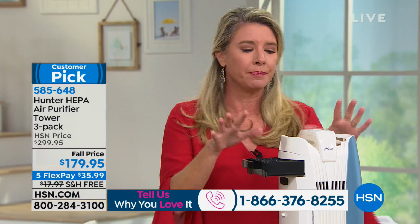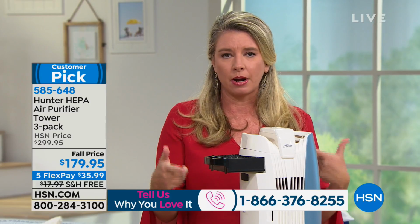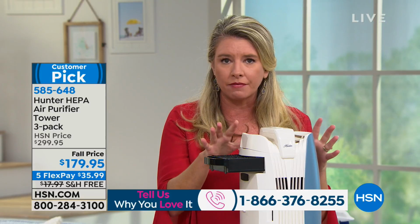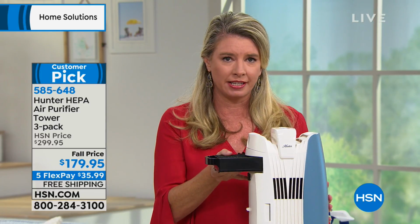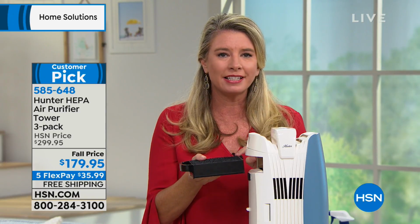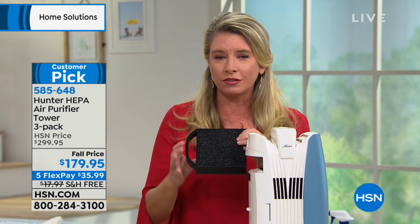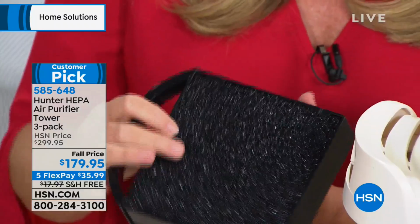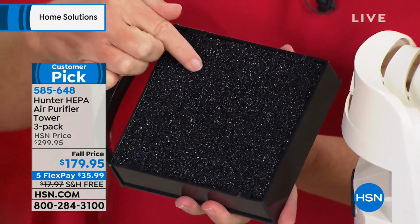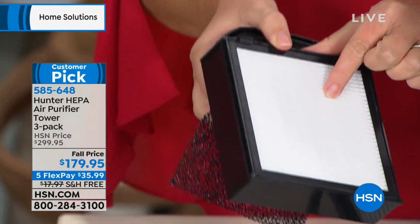So here you go. I want to break this down and talk about why this is different from the other things out there in the market, because a lot of air purifiers are similar. You've got the base, the body, a motor, but what you want to pay attention to are the filters, because this is what sets it apart. This technology is exclusive to Hunter and HSN. You've got 2 different chambers, and in each chamber you have a pre-filter, a second pre-filter, and then the true HEPA filter.